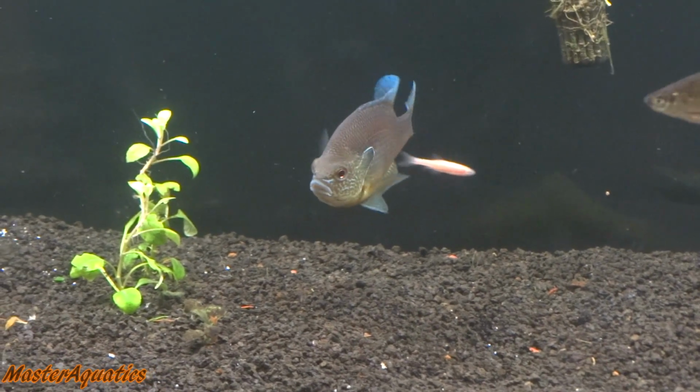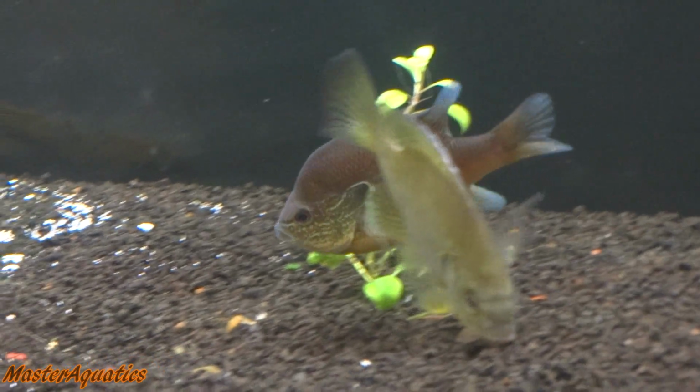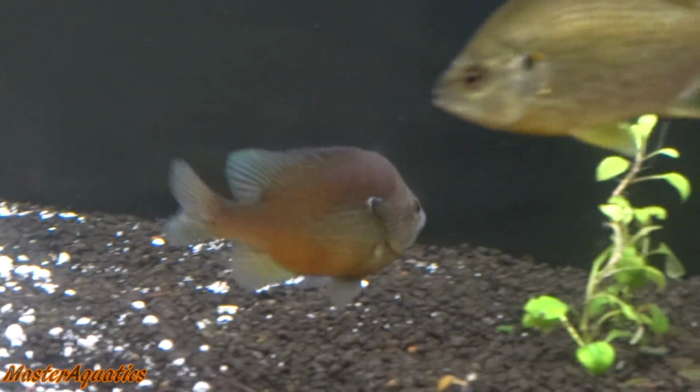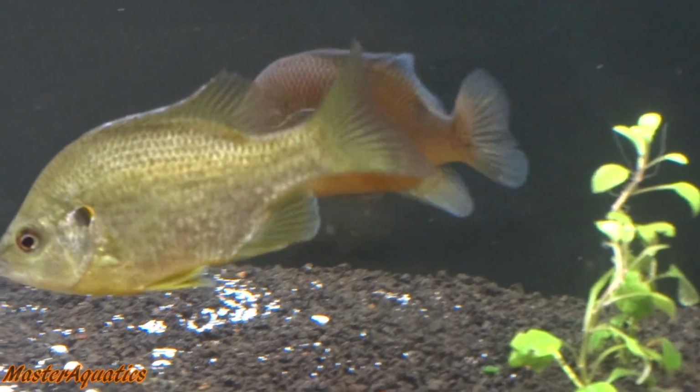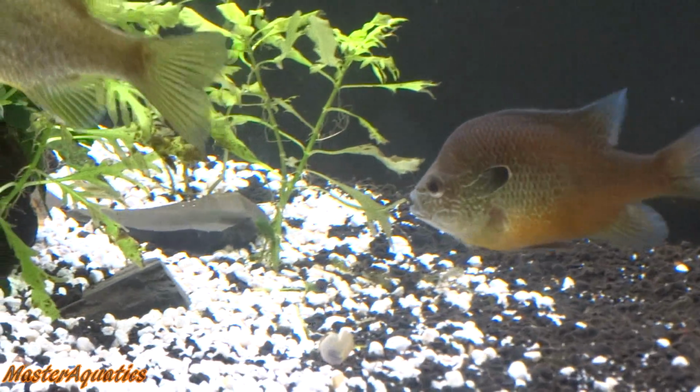Look at this guy right here. I mean, you can see he's perfectly healthy because his colors are bright, his colors are glowing, and he is just going after these minnows relentlessly, and he is not giving up. Like, he is just very active and his colors are super bright.